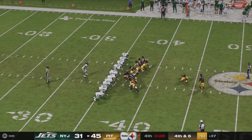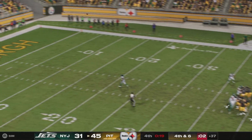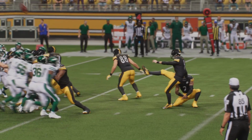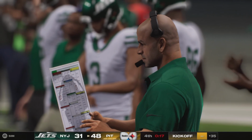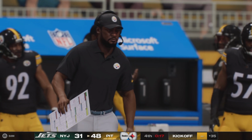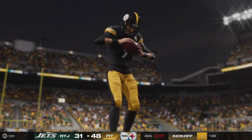Here comes Chris Boswell to try a field goal. This one from 54 yards out. He is 2 for 2. That kick is good. And the Steelers will add to their lead here in the fourth quarter. And this is what you want. I mean, you clearly have the advantage, but you want to continue to apply pressure. Can you score every time you get the ball? They're able to do that here. They tack on 3 and extend their lead.